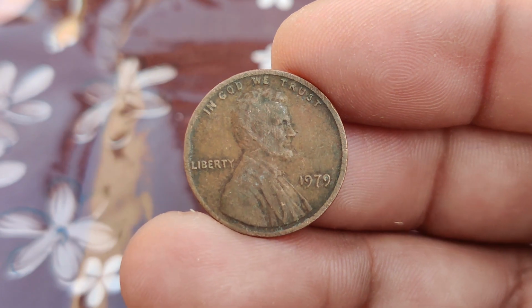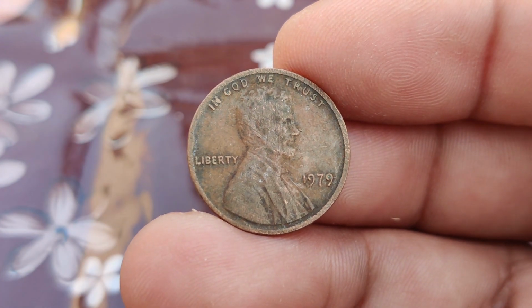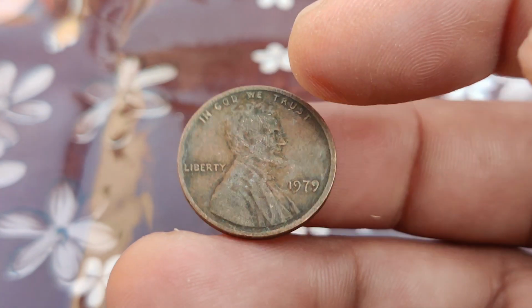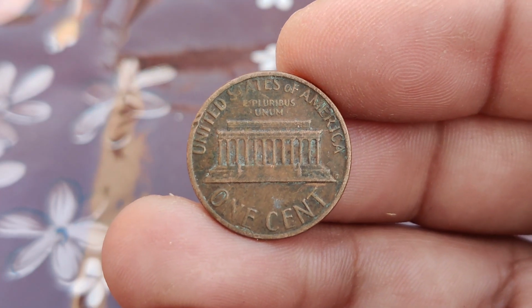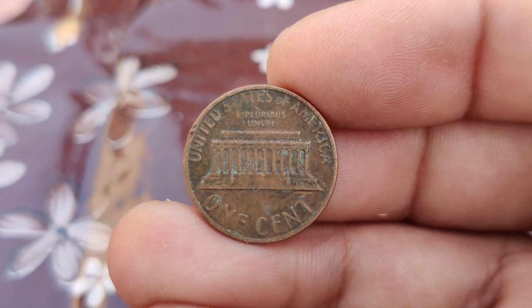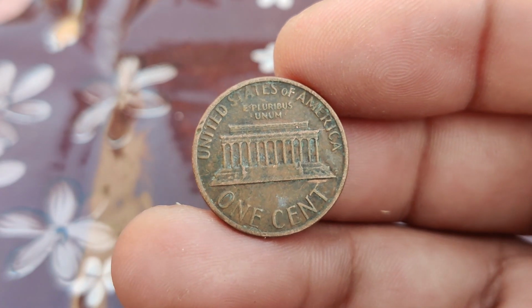Condition is key. Coins graded as fine condition or better, with minimal wear and clear details, are more appealing to collectors. While this coin may have circulated, its spring green tone and overall preservation make it stand out. Let's talk money. A standard 1979 Lincoln cent without a mint mark might be worth just face value, but when you add the unique spring green shade, fine condition, and demand from collectors, the value can rise significantly. Coins like this can sell for anywhere from $43,000 or even more, depending on how desirable they are to a specific collector.